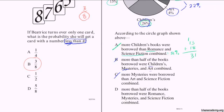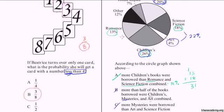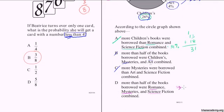And then finally, more than half of the books, this is probably going to be our answer if we haven't made any silly mistakes. This says more than half of the books borrowed were romance, mysteries, and science fiction combined. Let's see that. Romance, mysteries, and science fiction. So if we already know romance plus science fiction, that was 13 plus 18, which we already figured out was 31%. These two combined are 31%. And then you add that 31% to the mysteries, so it becomes 51%. So that's right. 51% is definitely more. This is 51% of the books borrowed. So that's definitely more than half of the books. So the correct choice here is D.